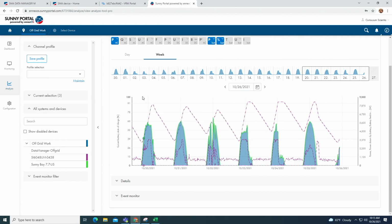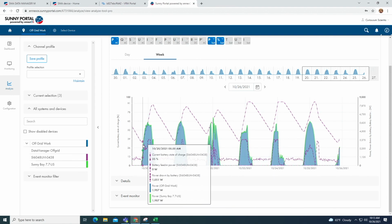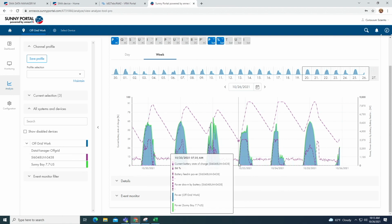Hey guys, this is an update on the system. I wanted to show you how it's working. It's been working very, very well. I've gotten more comfortable in getting the state of charge of the battery lower and lower.